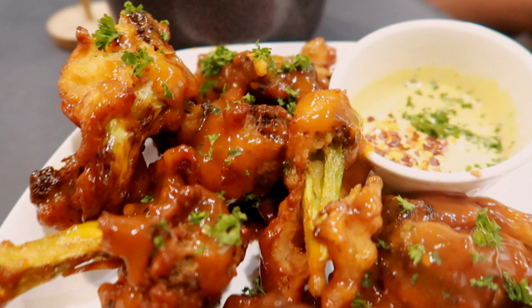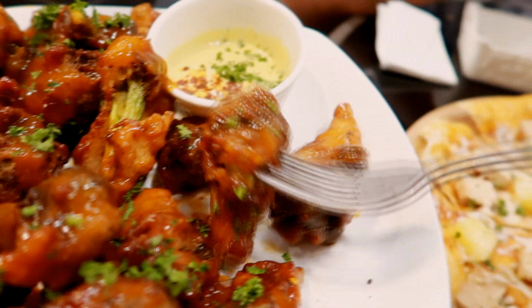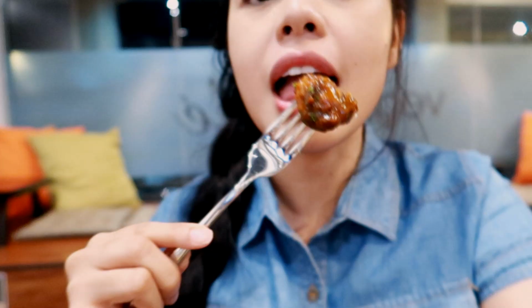You guys, so this is their buffalo wings, and I think this is cauliflower. Right. So let's go ahead and try it. You can see that the texture kind of mimics the texture of a chicken. It's also shaped like it. It's spicy. I do like the texture though. I think this is broccoli.